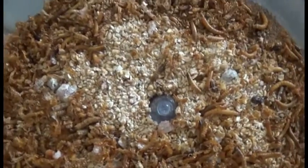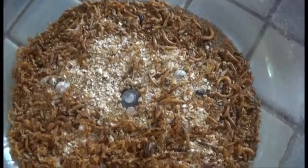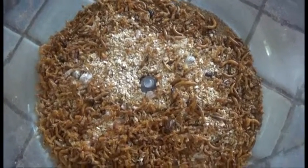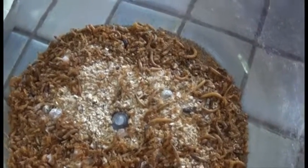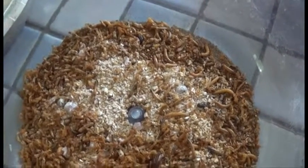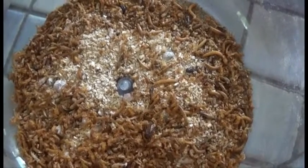And then we have oatmeal that was lightly blended, because it's a lot easier for the mealworms to actually eat versus the whole stuff, which could take longer for them to digest and to eat. And then you wait about an hour or so, like I was saying in the beginning, till the mealworms are basically on top of the oatmeal or dried fruit that you have in there. Like I said, blueberries are safe. I'm not sure about other dried fruits.